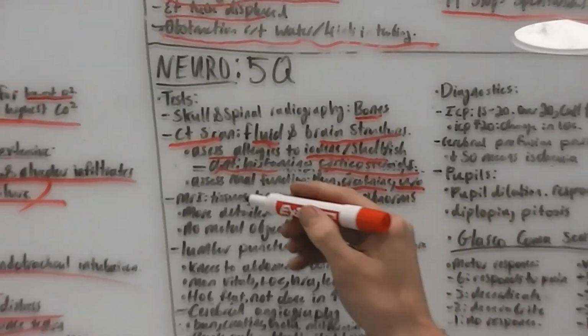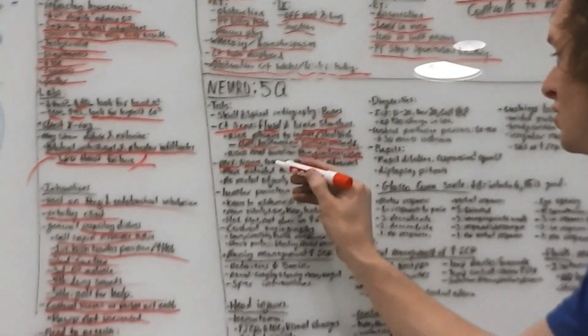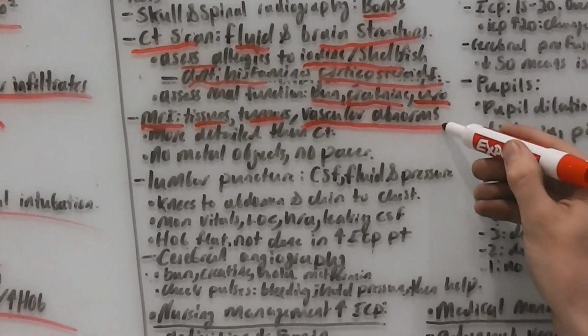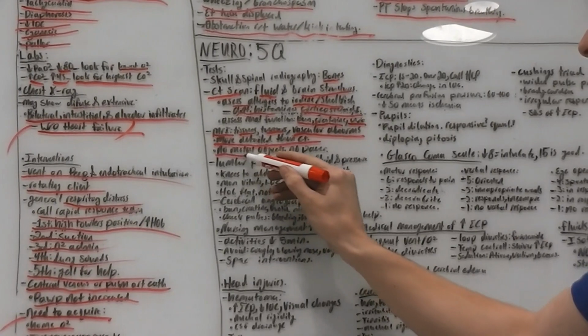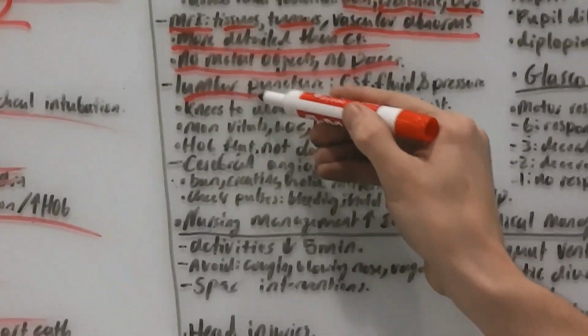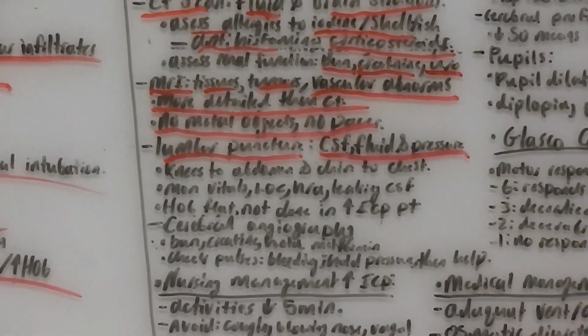The next thing we're going to talk about is an MRI. This looks at the tissues. It looks for tumors. It looks for vascular abnormalities. So this is basically a CT scan, but more detailed. No metal objects, so no pacemakers in this patient. The next thing we're going to talk about is a lumbar puncture. This looks at the cerebrospinal fluid, and it looks at the cerebrospinal pressure.